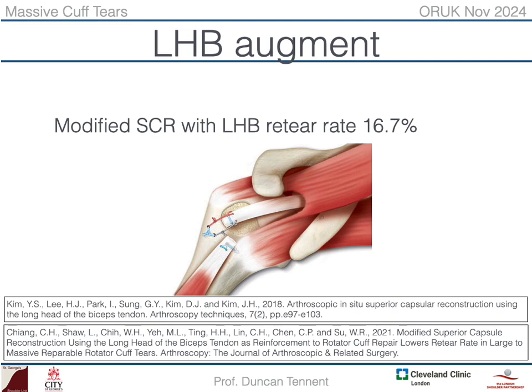You can cobble it into your repair, partial repair. There is all sorts of stuff out there, all sorts of options, and some very good published data with very low re-tear rates. But it's very difficult to know because all of these techniques are slightly different. Everyone's got their own twist on exactly how they do it. So trying to compare it and work out what is the right option, as yet we don't really know.